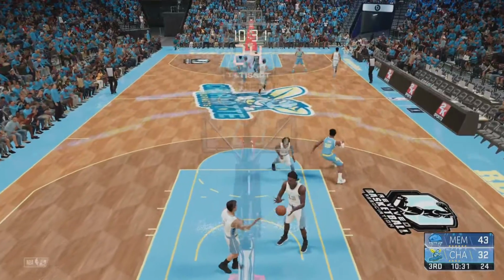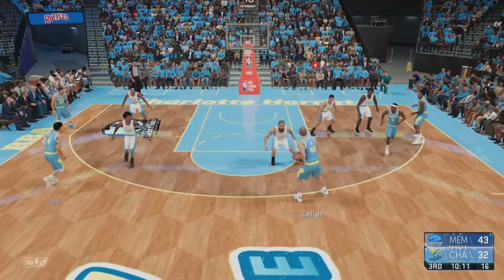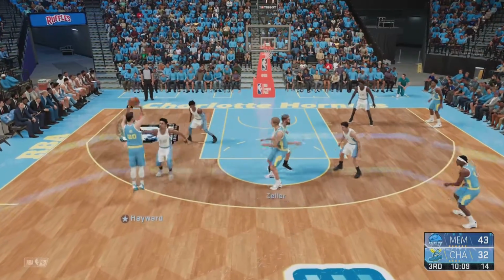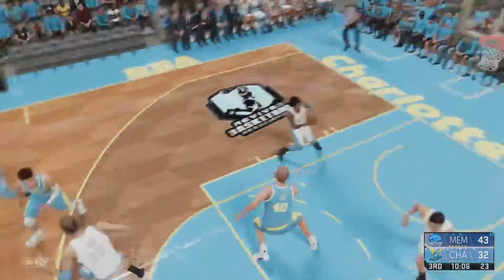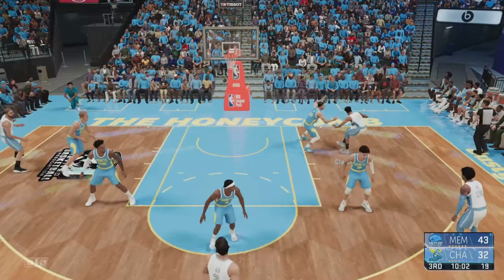Washington for the dunk. LaMelo Ball with the ball now. He's going to give it to Cody Zeller. He's going to pass it back out to Hayward for 3, and he's not able to get it to go. Morant with another rebound. That's 9 rebounds now for him tonight.